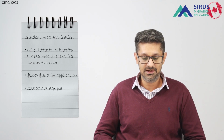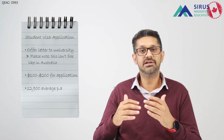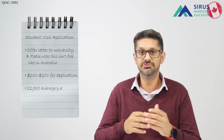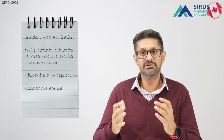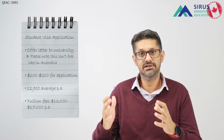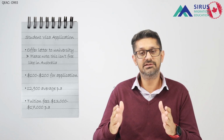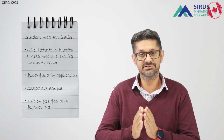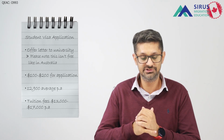Now, when it comes to tuition fees, I can only give you an approximate range because there are different courses and different prices for every course. You might be doing a bachelor's or a master's or a diploma level. Tuition fees range anywhere between $13,000 to $17,000 per annum, which is per year. So when you're applying for studying in Canada, you might have to pay the full 1 year tuition fees if you want to fall into the SDS category, which is the fast processing visa category for international students wanting to go to Canada for future studies.